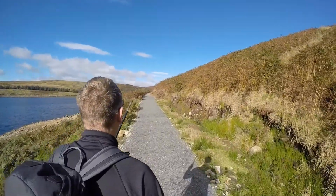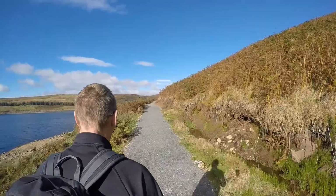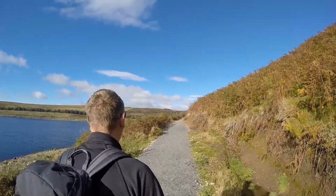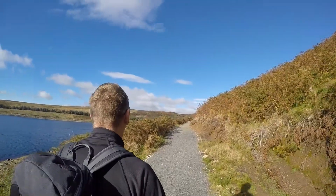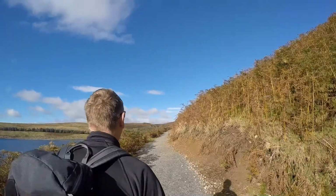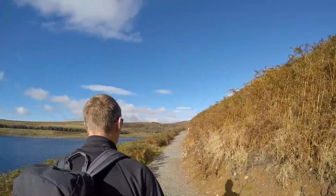There is a lot of grouse shooting up on these moors. I've been up here before years ago. Not shooting or anything like that. I'm not a great believer in blasting little feathery things to bits in the name of sport.